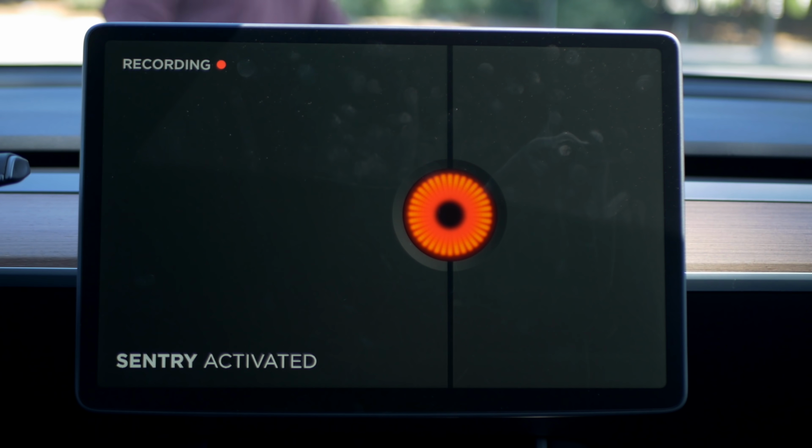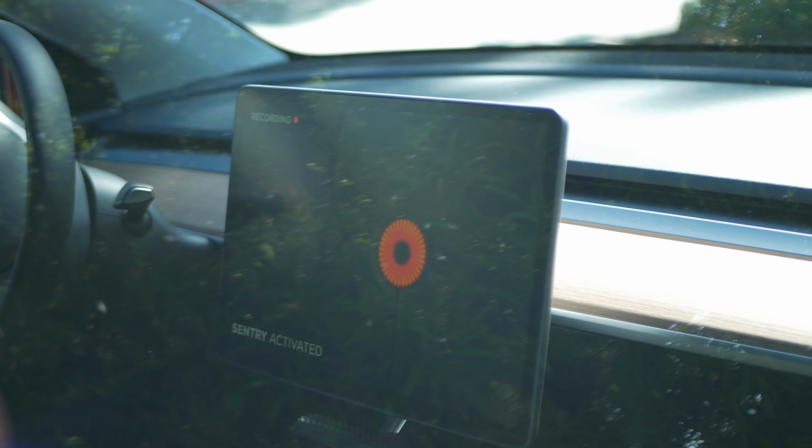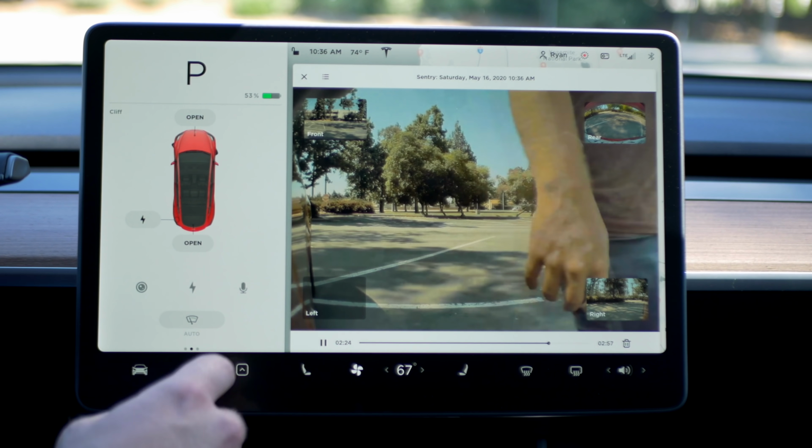The next essential accessory for any Tesla is a Sentry mode dash cam drive. Sentry mode is the security system that records all the cameras around the car, but if you want the footage, you need something to record it on. And until very, very recently, Tesla did not include a drive to do this.